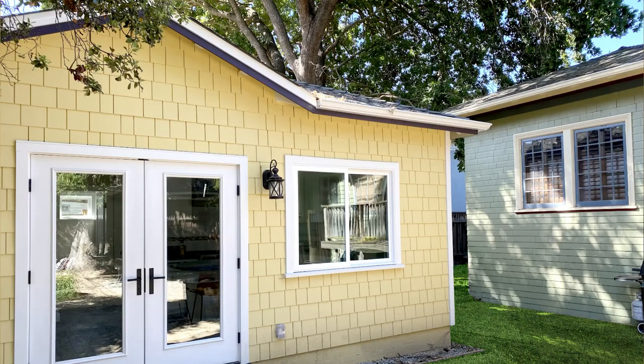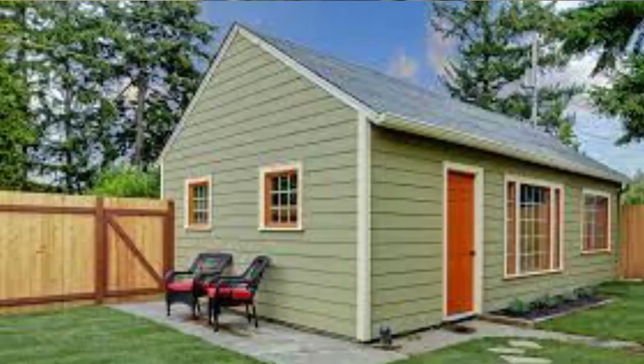I wanted to talk to you about ADUs and explain a little bit what an ADU is. What is an ADU? ADU is an acronym for Accessory Dwelling Unit. In 2019, the state of California created these ADU laws that incentivized the creation of more housing units.